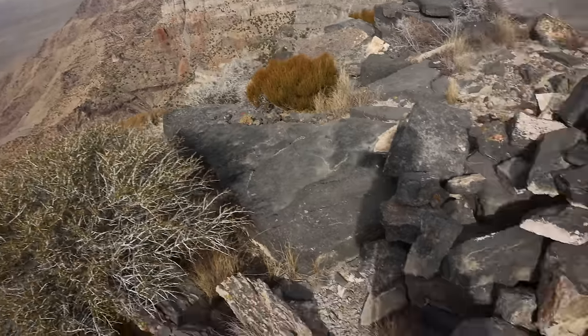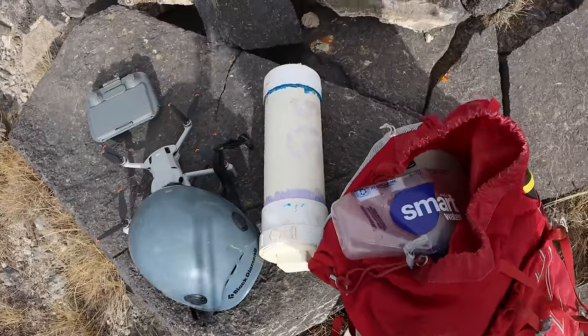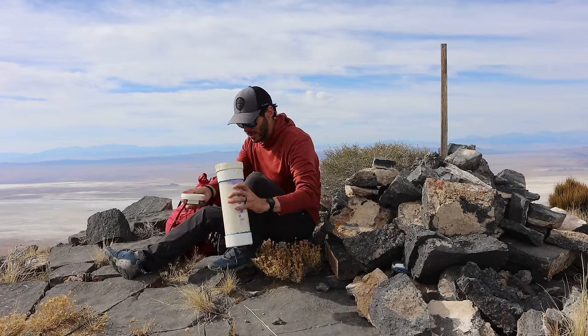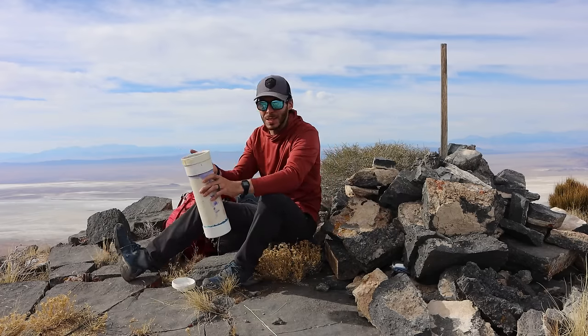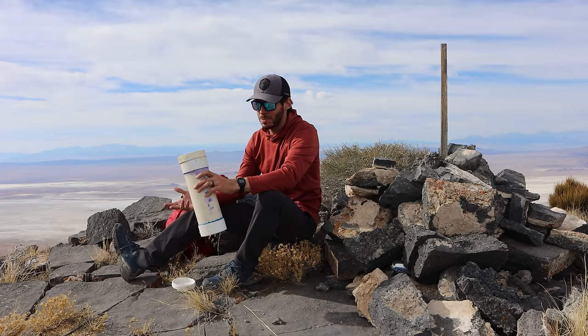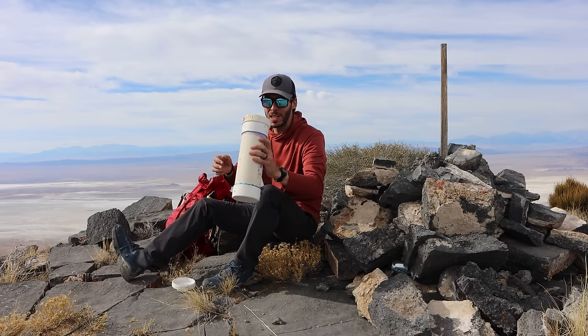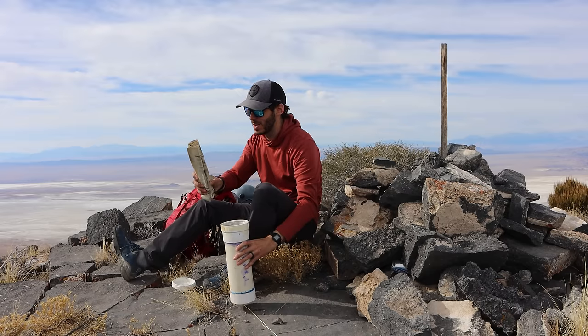All right, let's check out the summit register. I haven't cracked it open yet. Let's see how often this thing gets climbed. You'll find summit registers inside of various canisters or containers on various peaks. Sometimes they're just in a plastic bag. Sometimes they're in an old peanut butter jar. Sometimes they're in a steel pipe. Sometimes they're in a little PVC pipe like this. I don't know what is going on here.